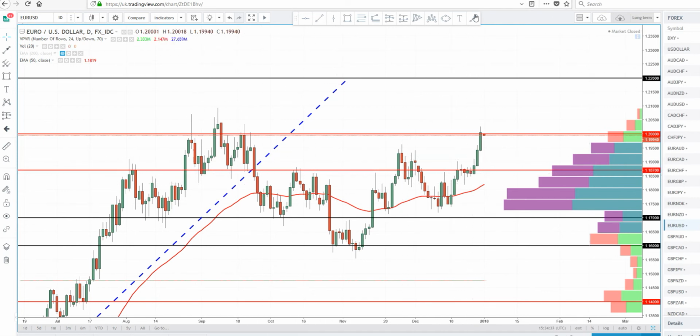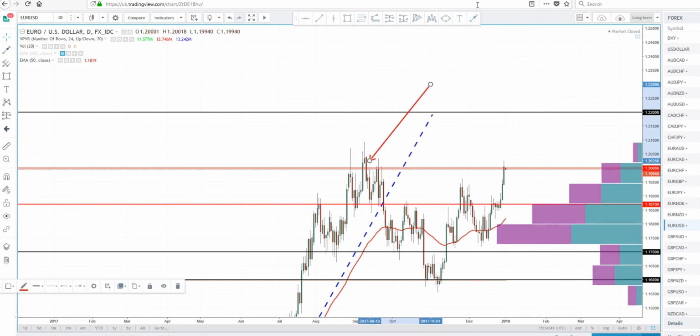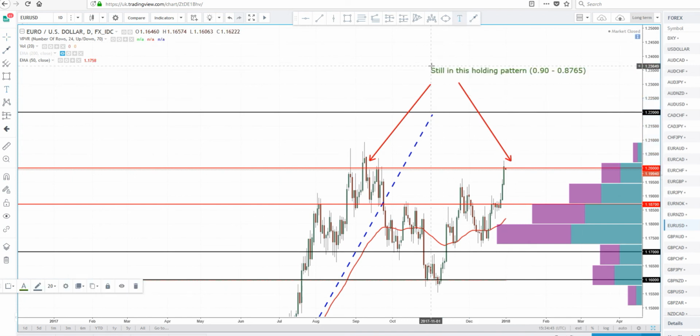And this would be a double top pattern there. So if I just zoom out, double top pattern would be, there's your first top, your second top would be here somewhere, and this would be your double top.